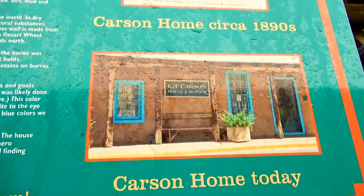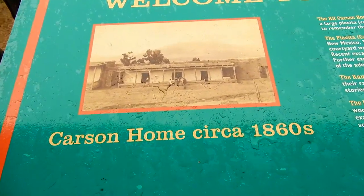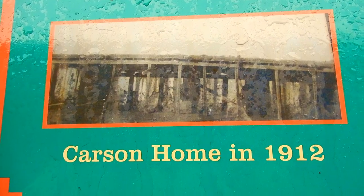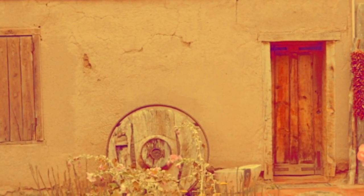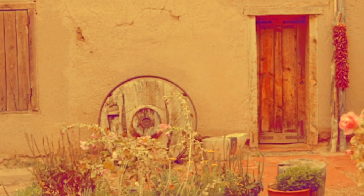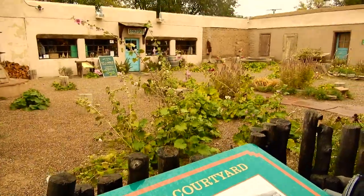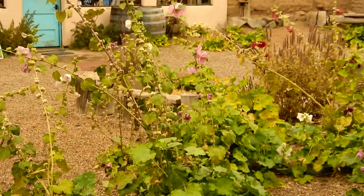and this sign explains some of the items, as well as showing you how the home looked previously. It's adobe brick construction, which is a very strong material and durable. Also, beautiful hollyhocks bloom in the courtyard.